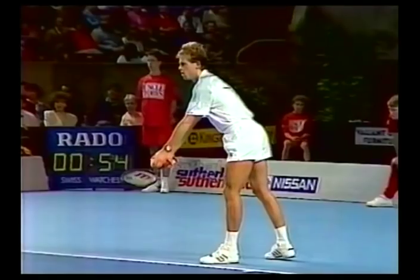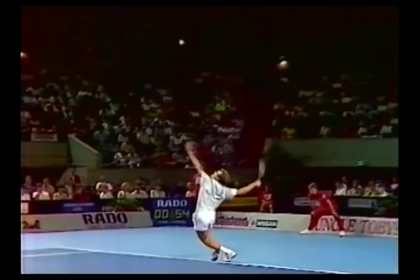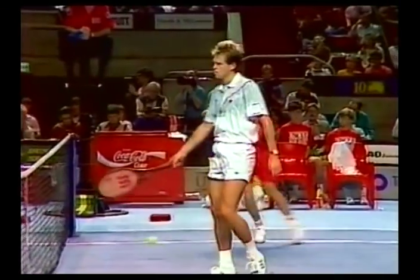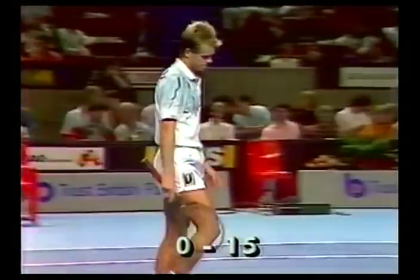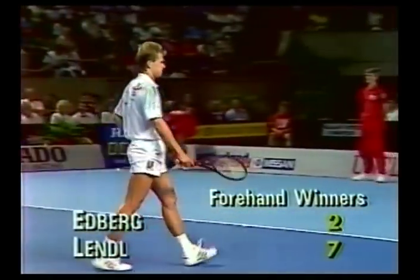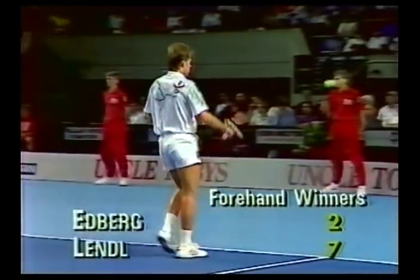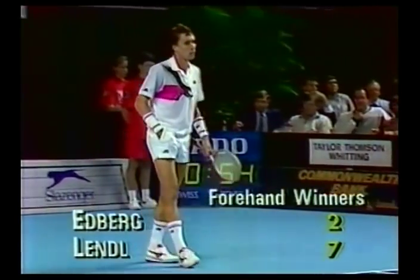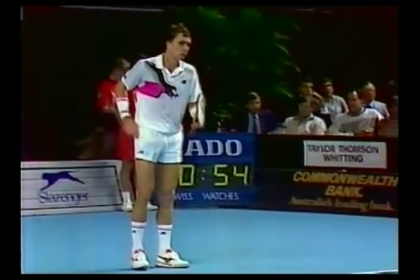I think it was a glass on the back of the court. Love it. Edberg looking a little frustrated, Tony. Yes, he doesn't normally make those unforced errors on the volley, but there's the forehand winners, and Lendl well out in front there, 7-2.